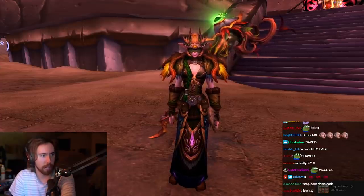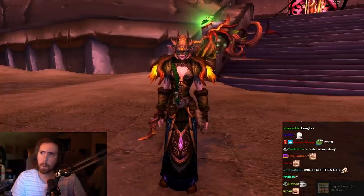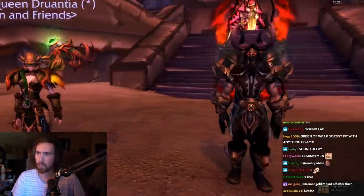So yeah, it looks okay. Decent looking set. Could be better. But overall, I really like the helmet and shoulders combo. And also the weapon, I think, fits really well as well. Go to the next one.